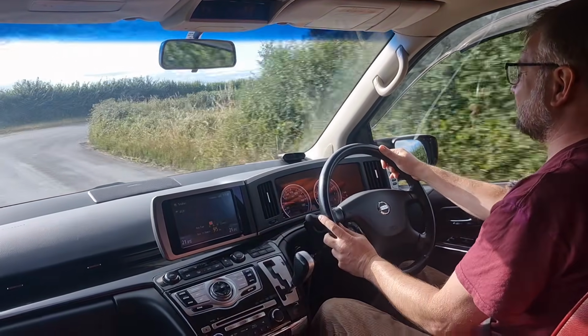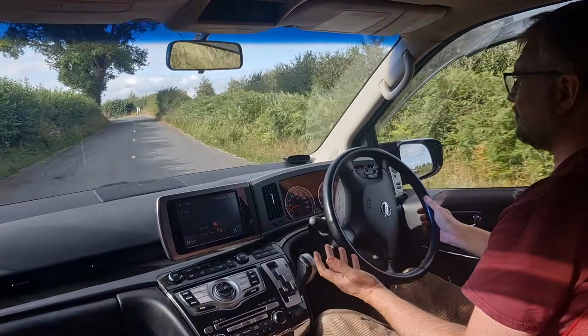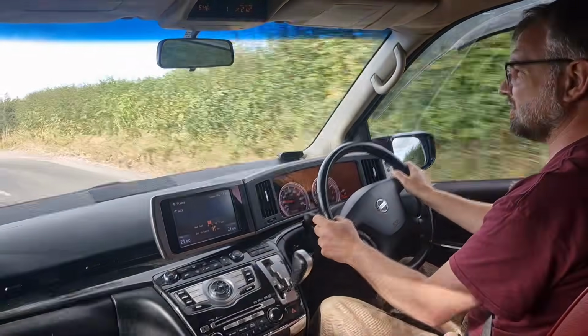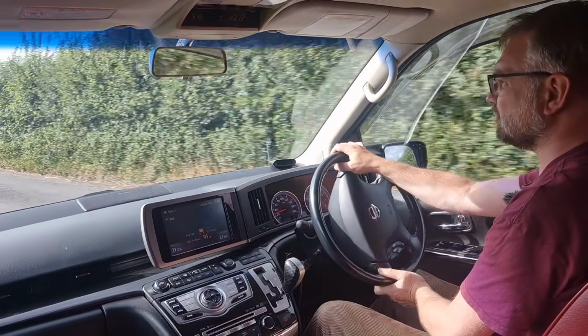And yeah, I just don't really get it. Why don't Europeans want MPVs anymore? I know people are having fewer children generally, but some people definitely still have children. I see children about.